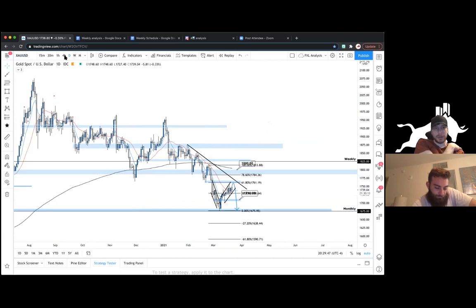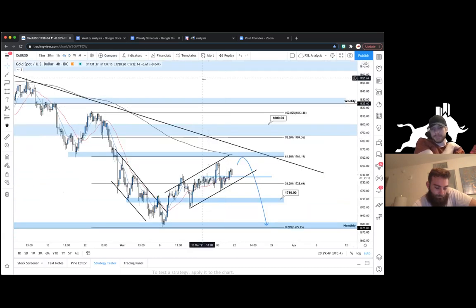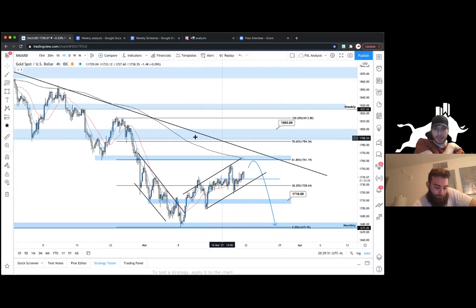So let's go down to the 4 hour now, see what's going on. Okay, see here is a break of 1800. We pushed lower, we got a lower high, transitioned through the MAs, and then the thing just absolutely dumped. Dropped right to our monthly at 1675.